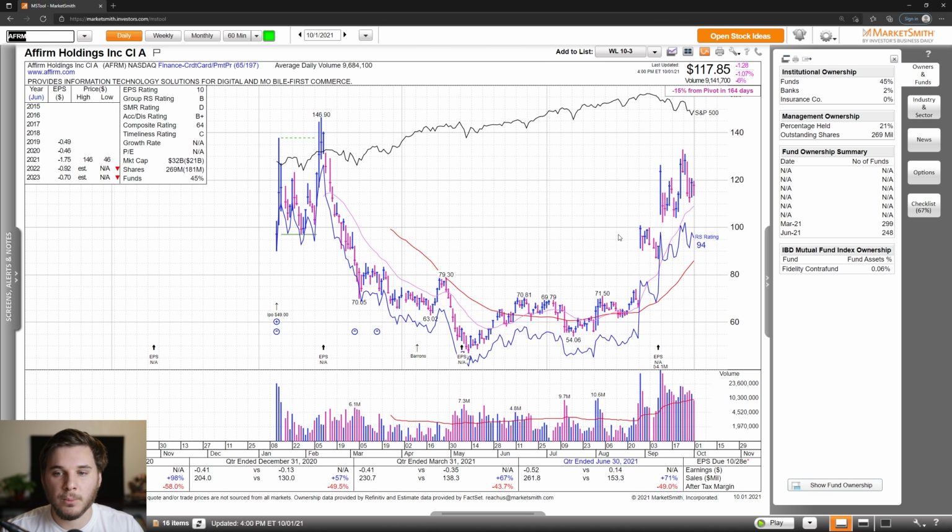Moving on, we've got Affirm, which had big elephant footprints here, suggesting that institutions are accumulating on these huge gap ups with strong closing ranges. And now it's holding above the 21 EMA here, even given the general market pullback. It hasn't made a huge push upwards, and the relative strength line is going flat. But you do have double inside days to end out last week, suggesting that on a smaller time frame, there is some accumulation going on. So that is a little bit about the chart.